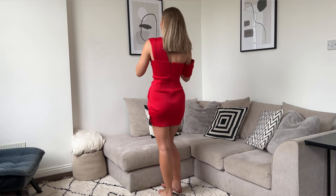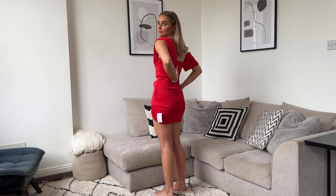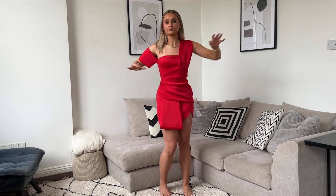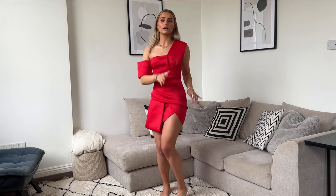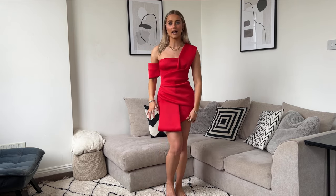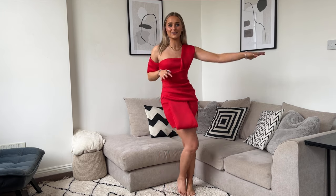I'm actually really surprised at this dress. It's got a big zip down the bottom. It's literally so easy to put on. It's so comfortable. I genuinely feel like I can bash out any moves in this. When you're on the dance floor, I feel like you can dance around. It's not gonna rise up. It's got this little flappy bit to kind of cover down there. I just feel like I can do anything in this dress.